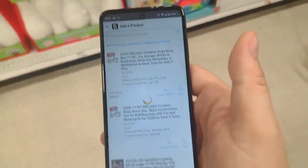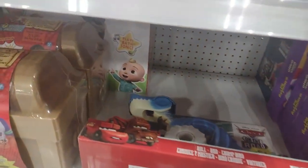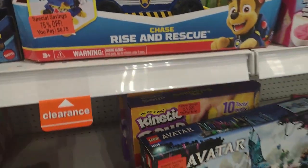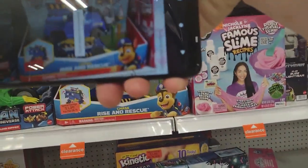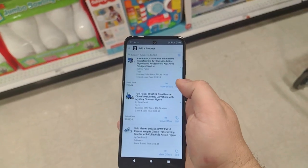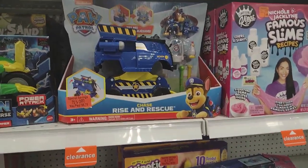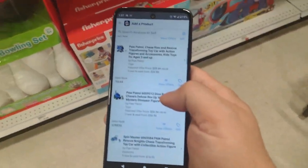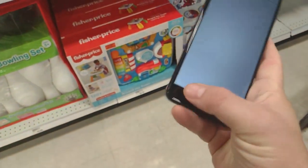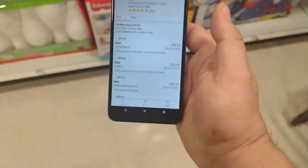Like I said, we're at Meijer. Found this weird clearance area, and the Amazon app's not working correctly. We've got fairly cheap toys here. It's just hard to do what you need to do because the Amazon app is not working, and I can't scan anything with the price scanners here at Meijer because they are remodeling and they are all out. Dino Rescue, let's see. Chase Rise and Rescue. That looks to be the right one. Maybe. Oh yeah, and the app's not working. That's right. Only about the 40th time I've said it, because I just keep clicking on it.